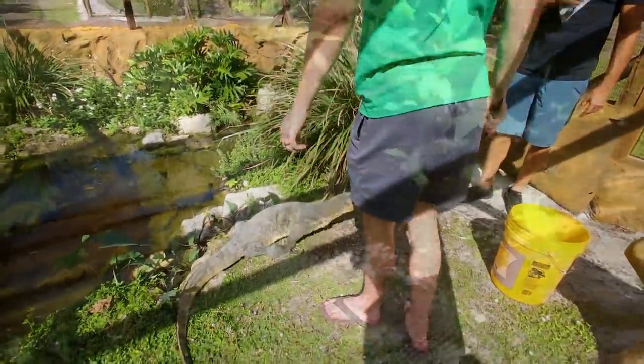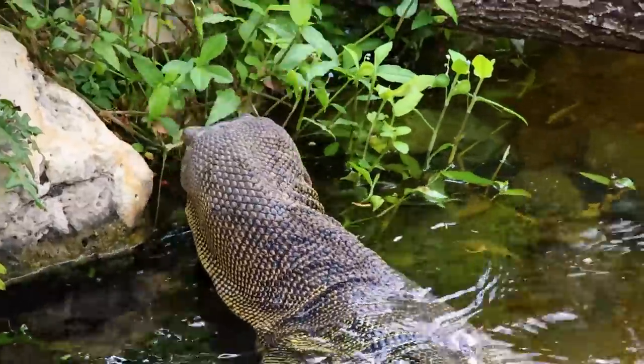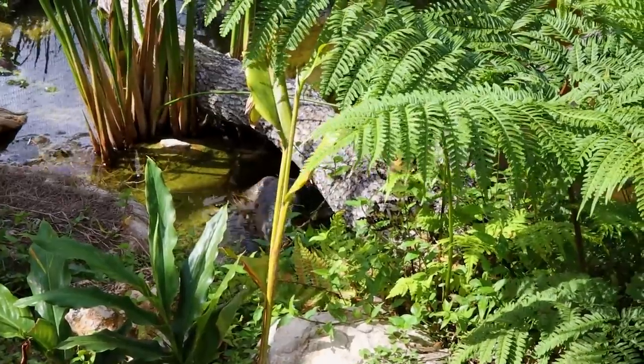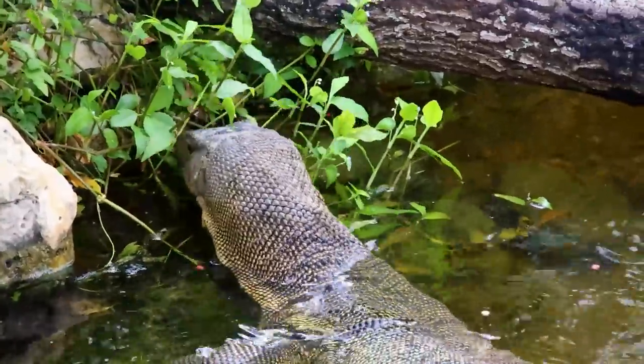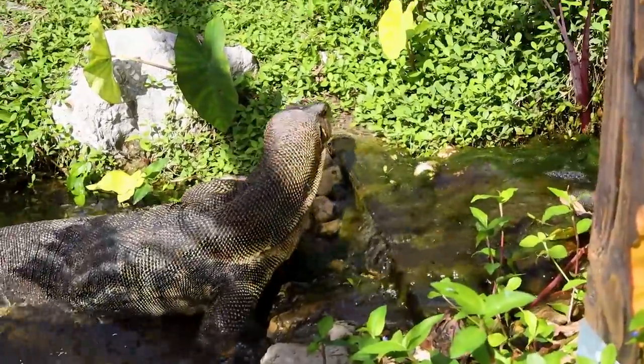There you go. I like to do that because, in nature, these guys would be running around. Get him some exercise, too. Yep. But I love seeing him in here. I've actually watched him try and corral fish with his tail. Really? Yeah, man. He'll wrap the tail around, turn his head in, and try and grab a fish. It's pretty cool to see that behavior.